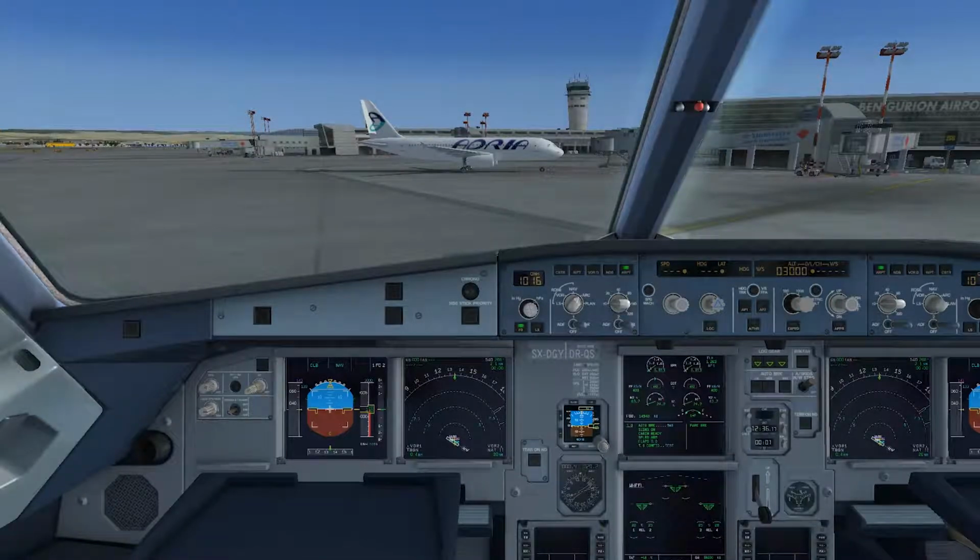Okay, taxi via Mike. Aegean 211, taxi via Mike 2, Kilo. And also the full Mike 1. Via Mike 2, Kilo and Uniform. That's correct, but also before crossing Mike 1, also Mike 1. Okay, thank you. Ground Aegean 211, can we start the taxi or we hold position? No, you can start taxi. Okay, thank you.